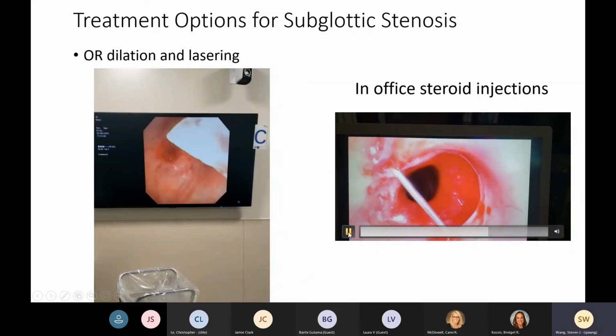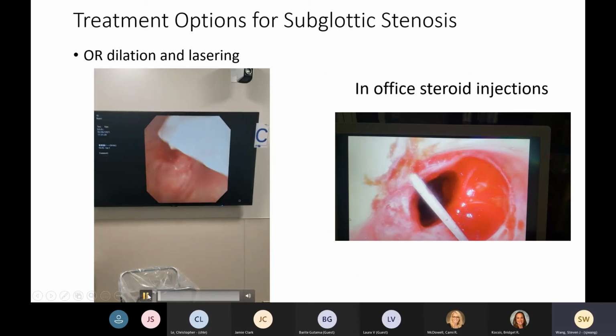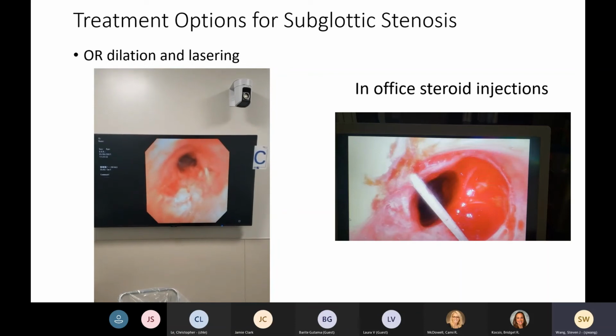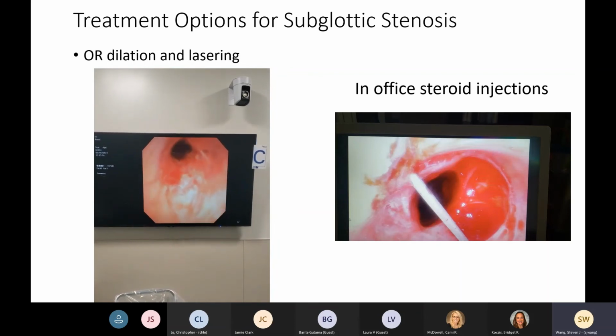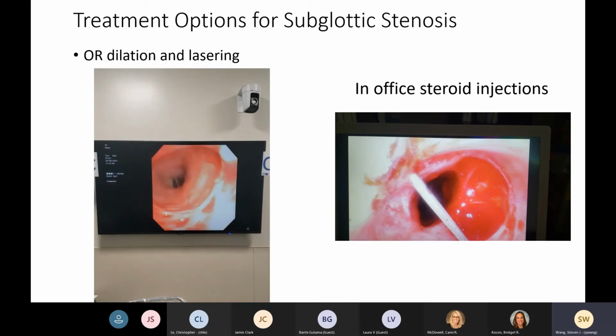Now, if the stenosis was more severe, then I do take these patients to the operating room to do what's called lasering of subglottic or tracheal stenosis plus balloon dilation. Here, the patient has just had the balloon dilation. I'm withdrawing the balloon, and then I'm looking at the stenosis again, and the stenosis now is much more patent. And the char you see anteriorly in the trachea, that's from the lasering.